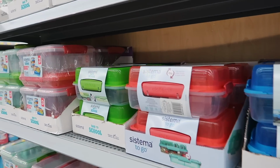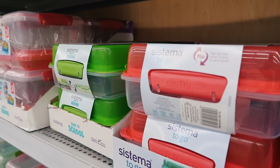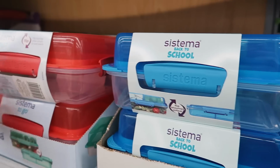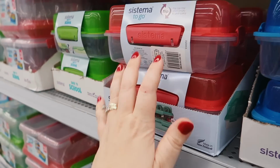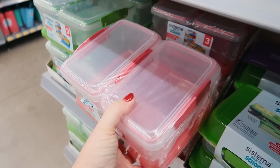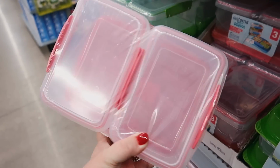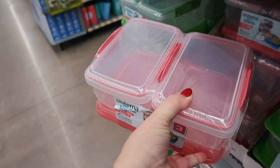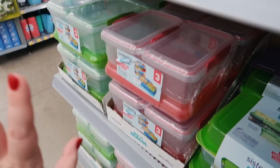Oh my gosh, so if you're gonna pack lunches for your kids, you definitely need to check out the containers here. They have the Sistema flip lunchbox containers. I have one of these. They also have a back to school set. These containers hold up so well. You guys have seen me use tons of Sistema containers before. I'm really glad to see them at Walmart, and they hold up for years and years, and they do perfectly in the dishwasher.